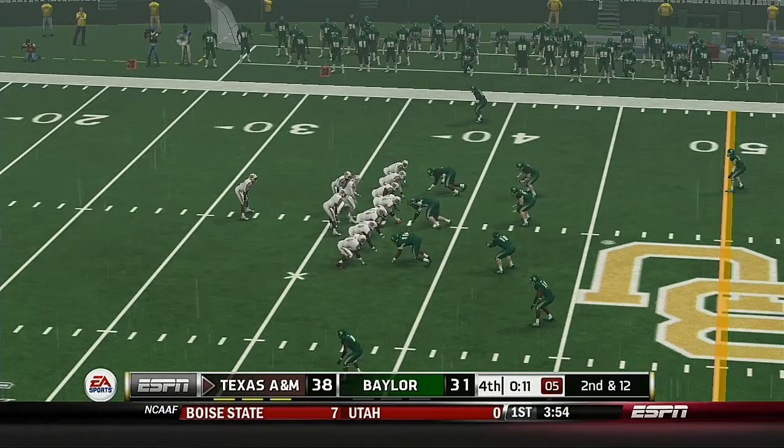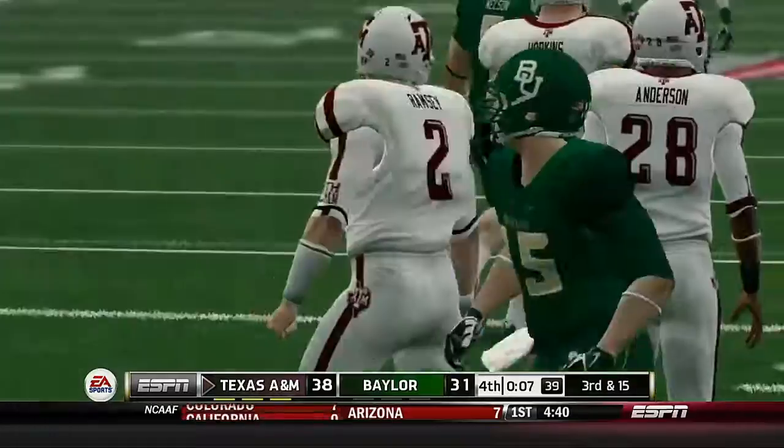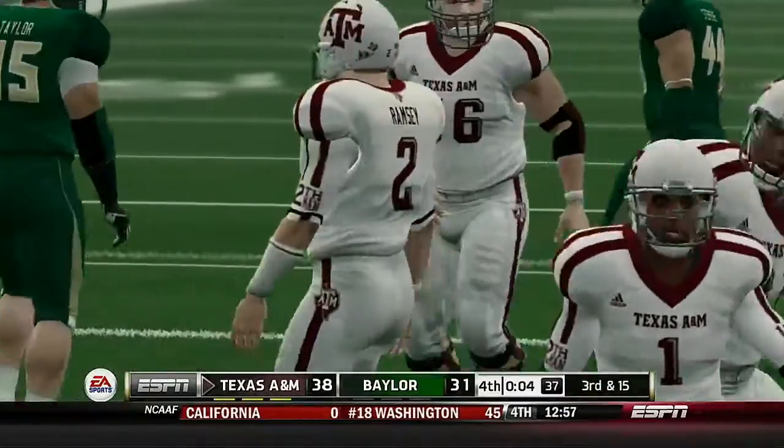Texas A&M is up by a touchdown. Green 9, green 9. Go. Nothing more demoralizing for a defense than seeing the opposing quarterback take a knee.